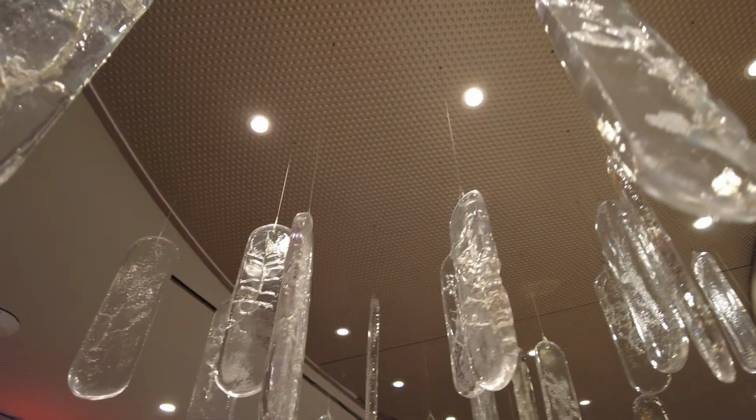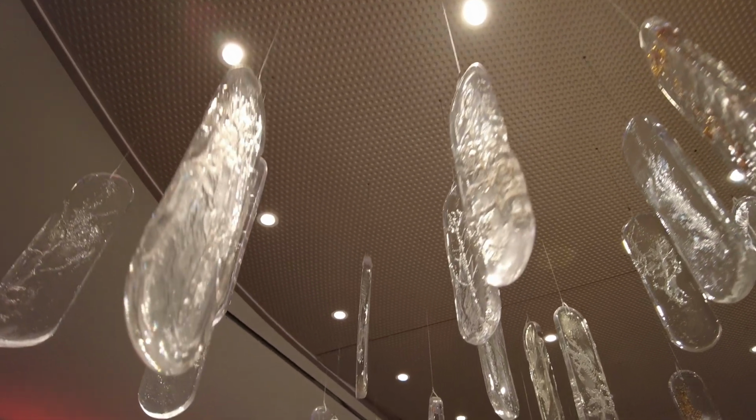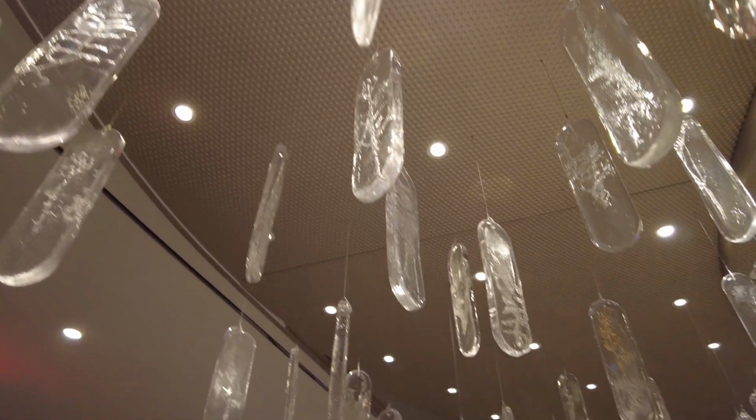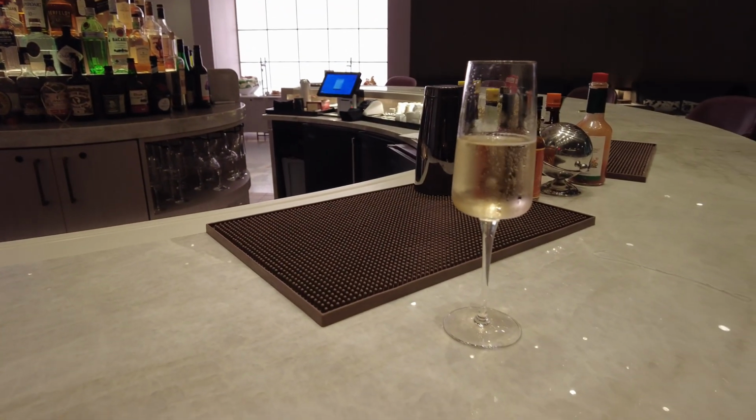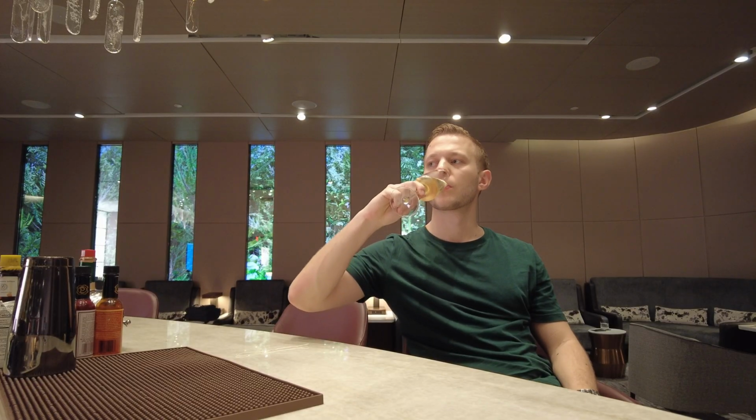A cool fact which the lounge staff mentioned, the chandelier is made of 150 unique handcrafted glass pieces from the Czech Republic, and this champagne glass is about to be hand poured into my mouth.